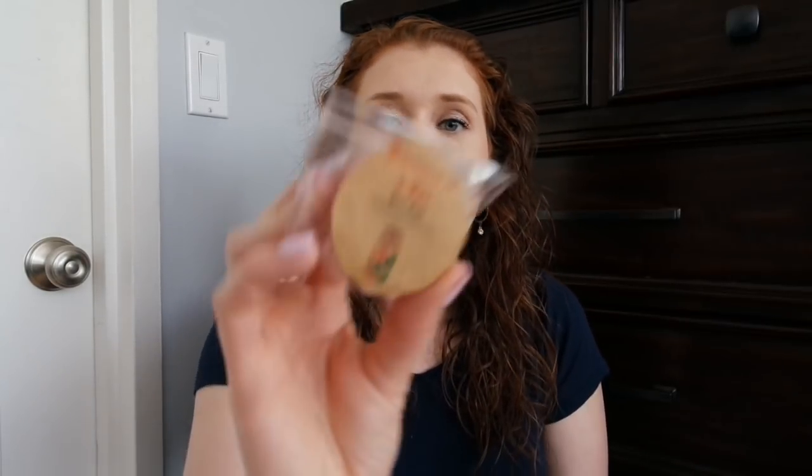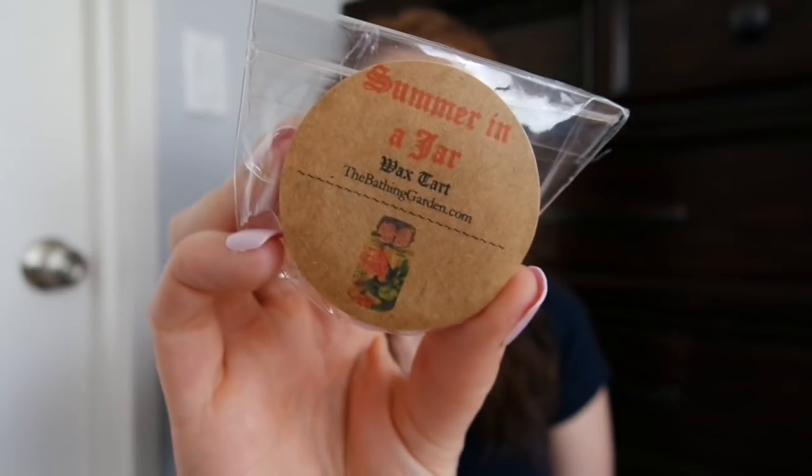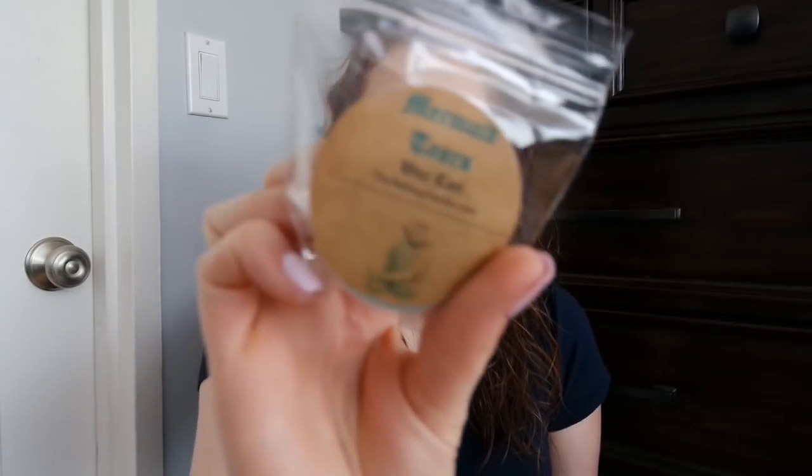I think two or three of these were also the samples that came with my general order. We have Summer in a Jar. Then there are Mermaid Tears. So I still feel like this is a really healthy sampler for a pretty decent price, and they're all so beautifully packaged. So 10 out of 10, definitely recommend.